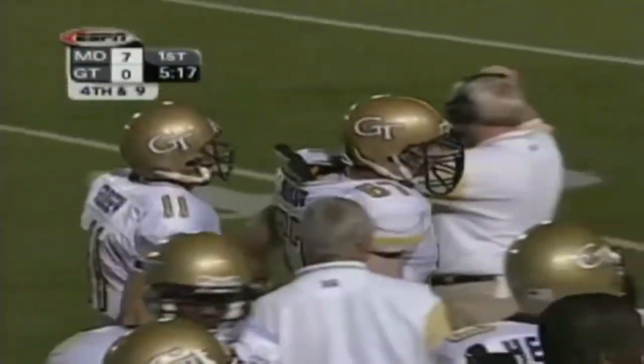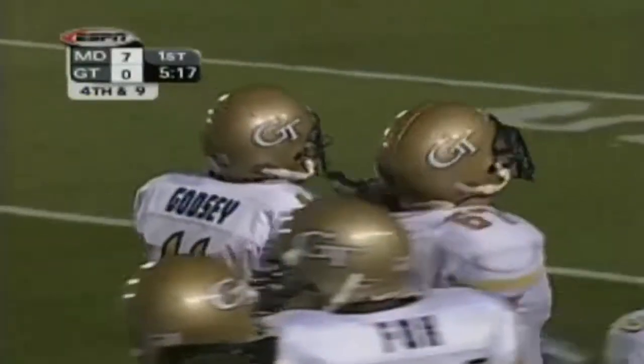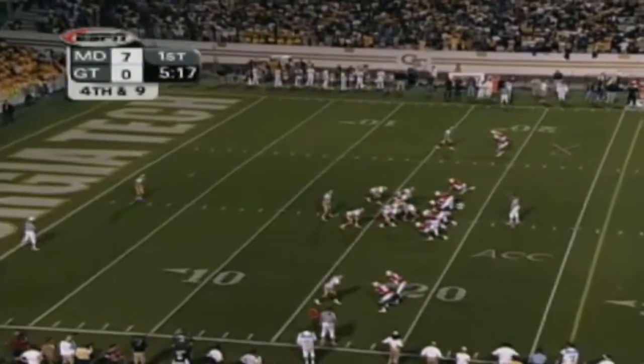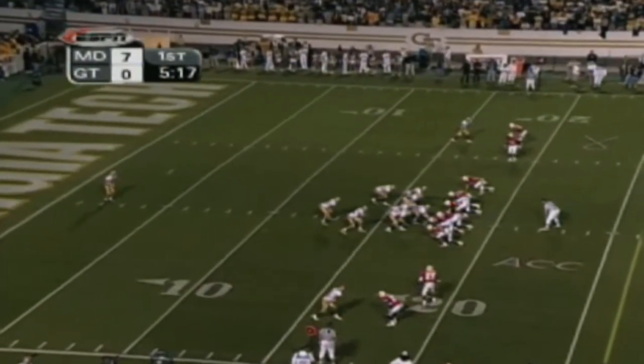Well, that was perfect technique there. Sat back, waited for the ball to be thrown, and kind of twisted his upper body around the receiver and batted it down with the right hand. That was the reason why he didn't get pass interference. Everybody wanted it, but like you said, he came around the guy with his right hand.